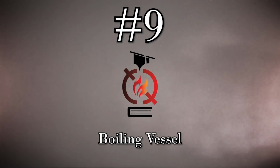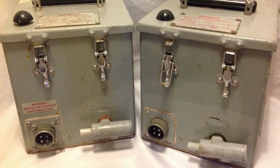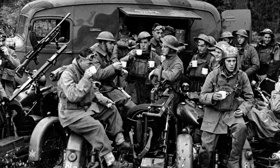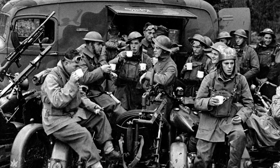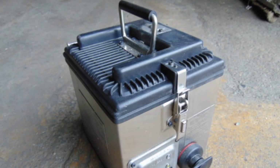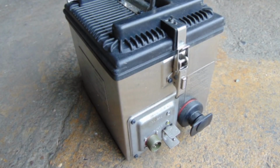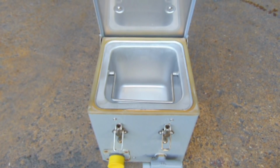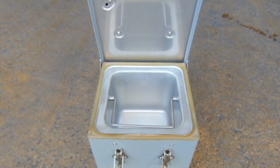Number 9. The Boiling Vessel. Officially called the cooking vessel, British troops have regularly used this tank to boil water from within their military vehicles. During World War II, it was a real problem that they had to jump out and make a cup of tea unprotected. So they created a tank that essentially functions as a kettle, but it can do much more than make tea. They cook rations and sanitize plastics. Ever since the Centurion, cavalrymen don't have to expose themselves for the sake of tea.